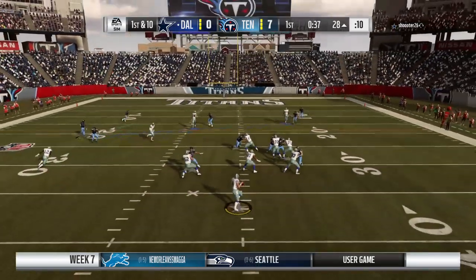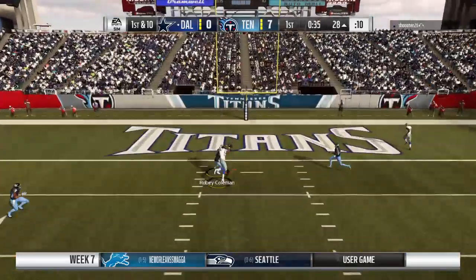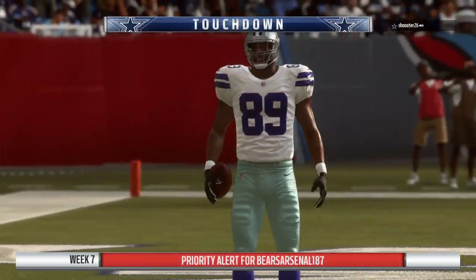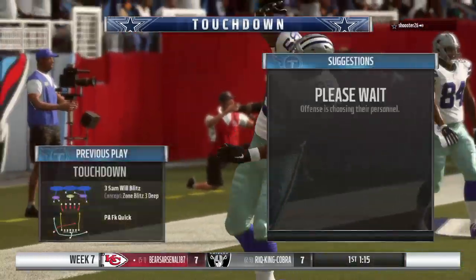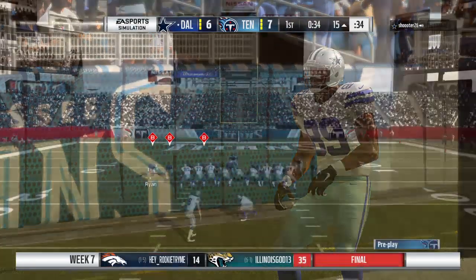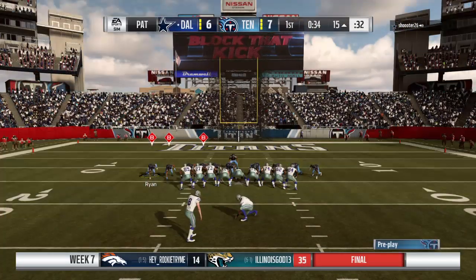They go play action here on 1st down. And that is caught. Touchdown, Cowboys. As his guys are in for 6. And the Cowboys are an extra point away from tying the football game.